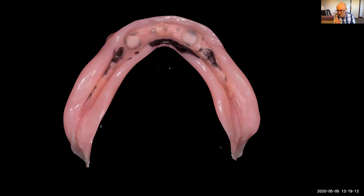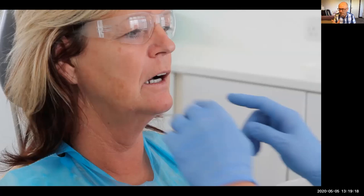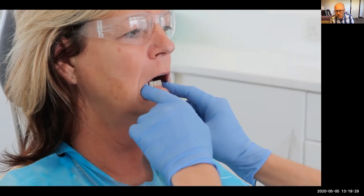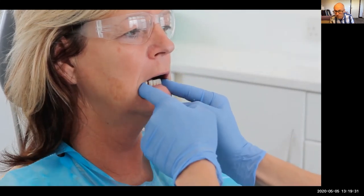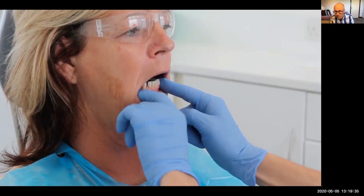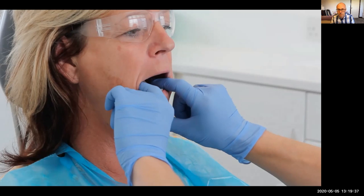But interestingly, this is really interesting. This was Lynn at the fit appointment here. Once I've got everything really comfortable, and this is the complete lower denture there, I'm just going to take it out. And you'll be able to hear suction on that. This is with no attachments on. So it's really good.